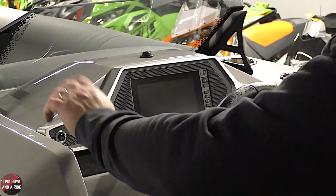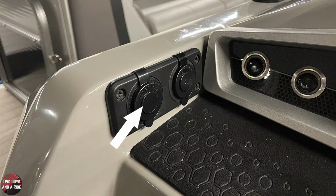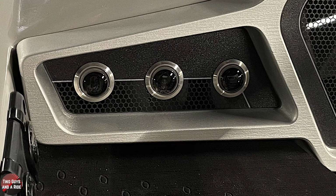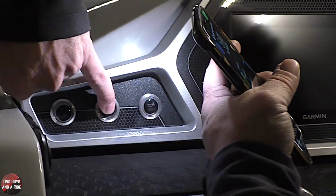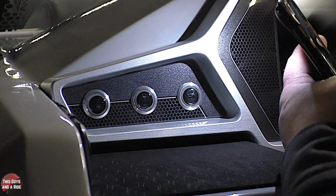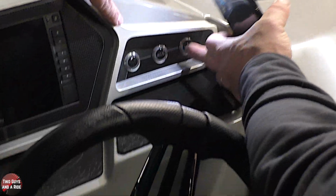All right. So on the far left here, you've got a 12-volt outlet, like a cigarette style. Okay, and then you've got dual USB-A ports. Correct. So there are no USB-Cs, but there are USB-As. And then you've got a couple of buttons here. That's your dock lights. That's your nav. That's your horn. And then on the other side, you've got your accessories. That's your floor lighting, and then you have 2 buttons for accessories.